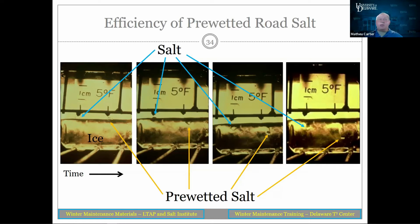And so they both started out in the same place. They're under the same temperature conditions, et cetera. But as you move to the right with the pictures, that's the progression of time. You have to look a little bit carefully, but look where the arrows point. Actually, how much time has elapsed is not terribly important here. But what we see is, at the same point in time, the pre-wetted salt has already gone to work and is advancing down through the ice cube. As we progress through, it starts just peeling away, right? And it's not even a contest by the time we get to here.